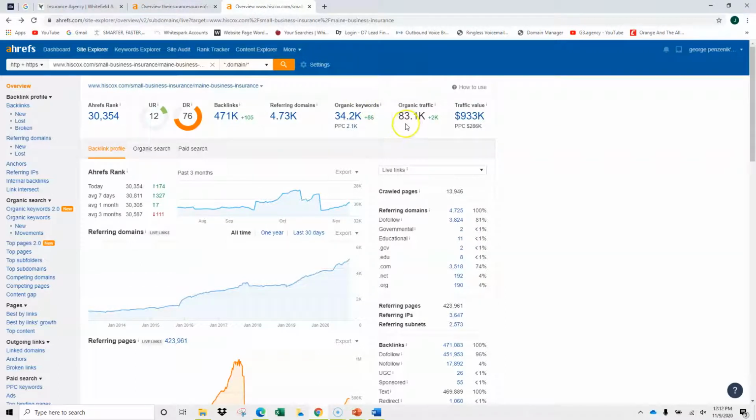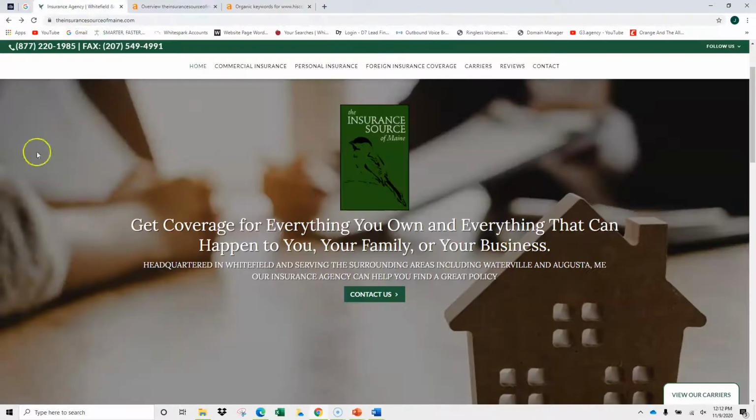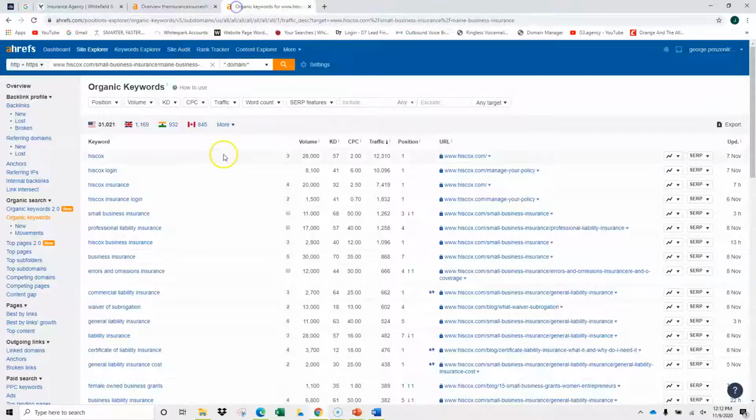So the nice thing that we can do is we can take these same keywords and build them into content that you're going to have. So let's click here. These ones with their brand name, Hiscox, Login, Insurance, you can see the volume. You could still put those in your site, but they'd be part of what's known as on-site SEO. People wouldn't see it. Now let's go back to look at some of the other keywords.